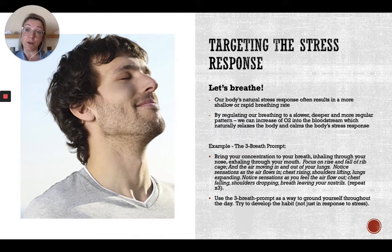So again, we just want to get into a habit, into a daily practice of this. And this is just a repetition of 3 that we can do, slow and controlled breathing patterns again. It's great if we can get into a habit of this, so that we're not just relying on using this when the stress response is triggered, but that it becomes something that is routine and becomes habitual to us, so we can access it whenever we need as well.